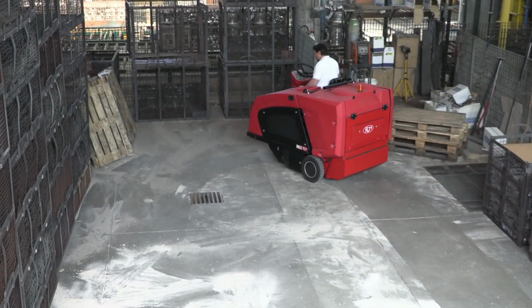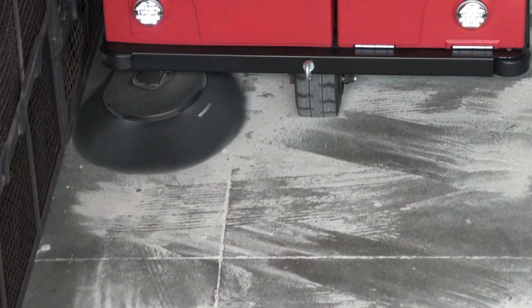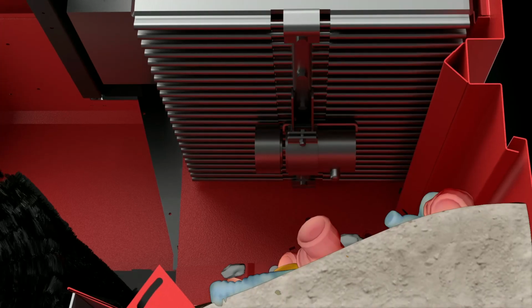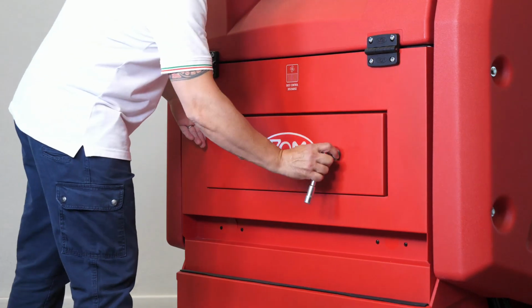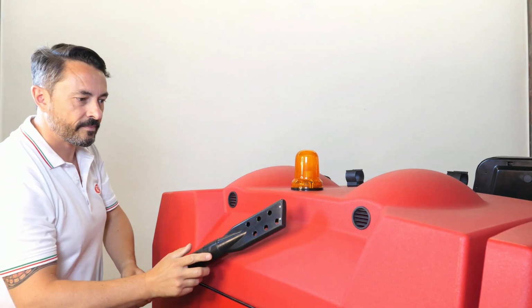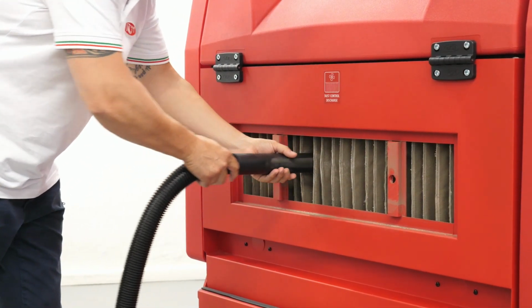For the correct and long-lasting sweeping performance of any sweeper, it is essential to keep the filter efficient. During work, to clean filters, just press the button and the electric filter shaker will clean the filters in few seconds. When extraordinary cleaning of the filter is necessary, about once a month, you don't need to disassemble the filter, but simply use the proper tool, connected to a normal vacuum cleaner.